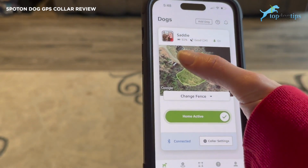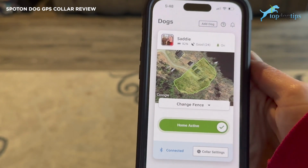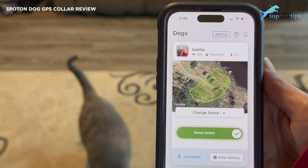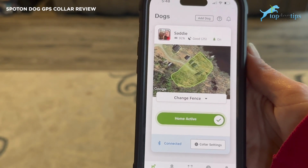So this is Sadie. It's telling me the battery life, that my GPS signal is good, how many satellites it's connected to. And then this is like a forest mode, and it basically just allows you to get good GPS signal even if there's a lot of tree covering, which, as I said, we live in a really rural area, so that's great for me.